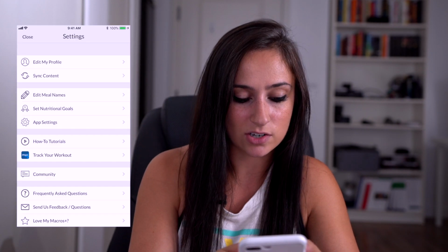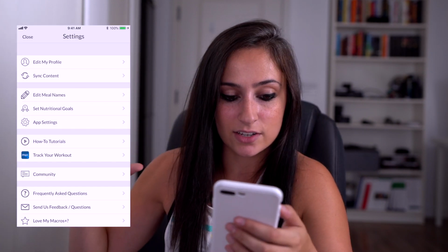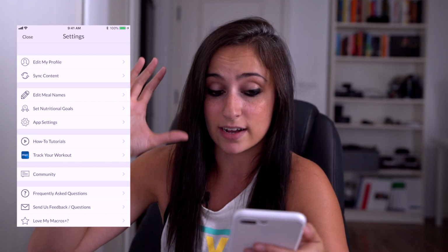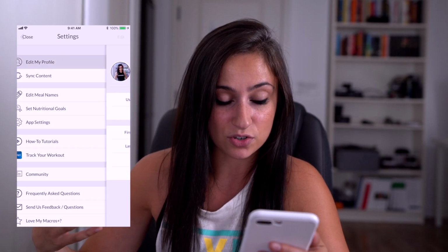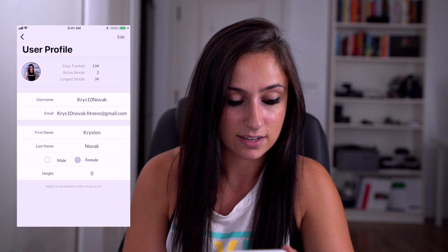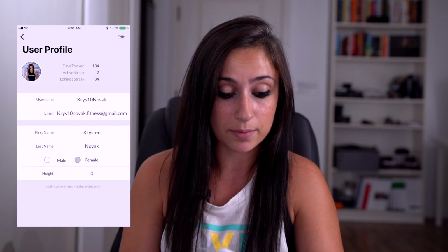If you guys go up to the top gear, go to the app settings there, you can see that this is where you keep track of everything for yourself. If you edit your profile, this is where you put in your username and stuff like that. You can put in your profile picture as well. I know that you can follow people on here, which is something else that I really like about this app. So we get to follow our clients to keep an eye on their food libraries for them.